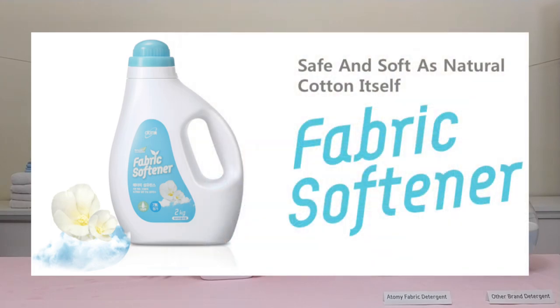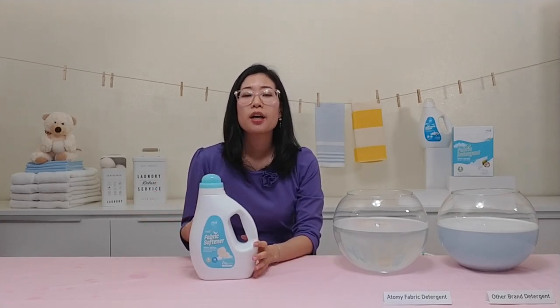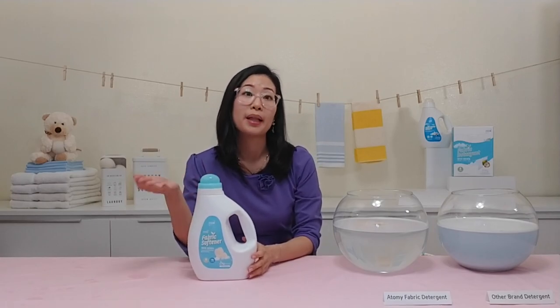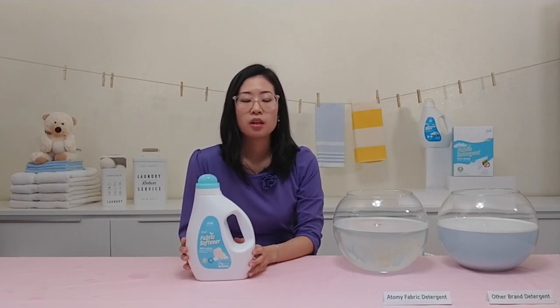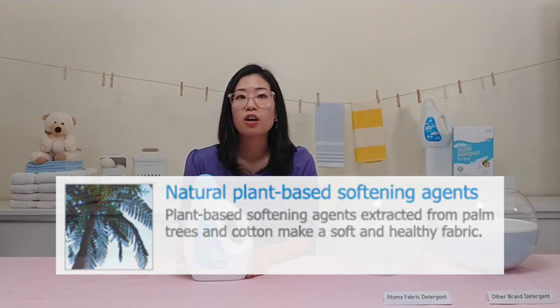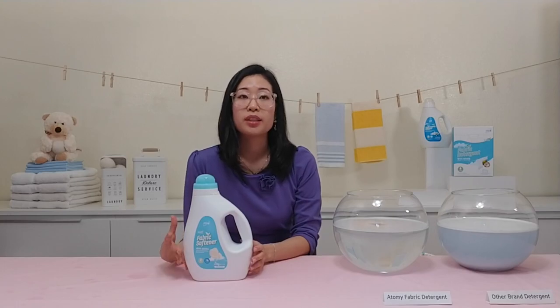Now this, if you're using Atomy's laundry detergents, honestly, I don't think you need to be using fabric softeners because there's no residue in the detergents. That's why the fabric isn't going to be stiff. But if you want to use this for your blankets or towels, then Atomy does carry a fabric softener that contains natural plant-based softening agents. It's extracted from palm trees and coconut, so it's less irritating for the skin. And once again, it doesn't contain any of the harmful 7 ingredients that are controversial. Instead, it's going to leave you with soft, healthy fabric that prevents static electricity.